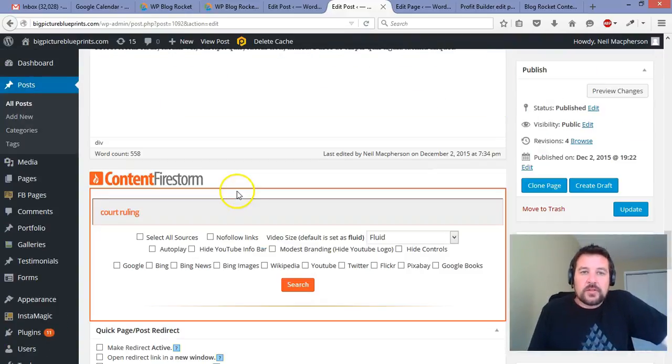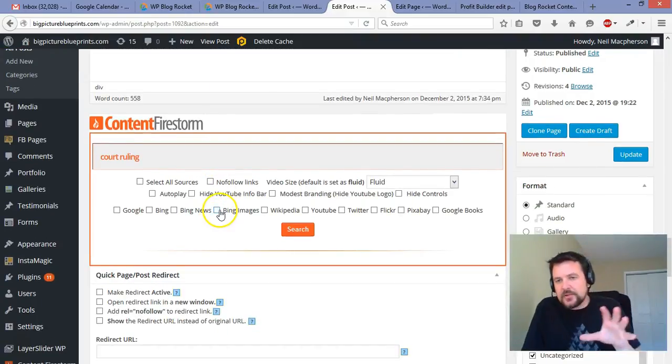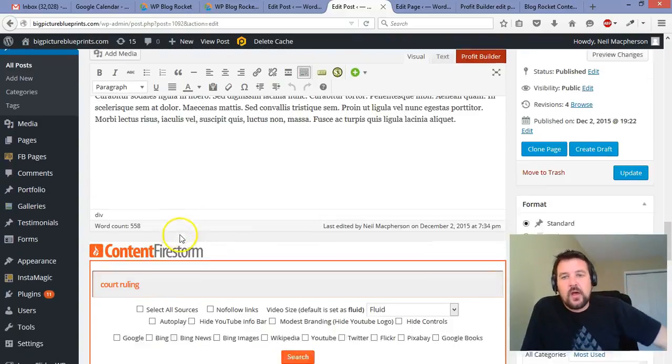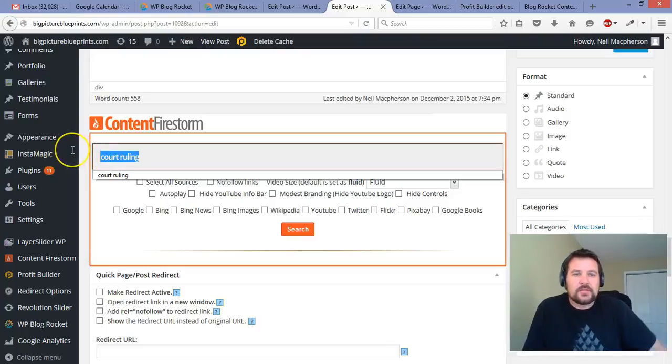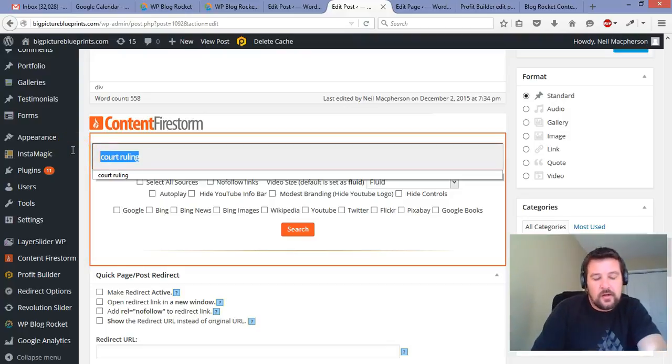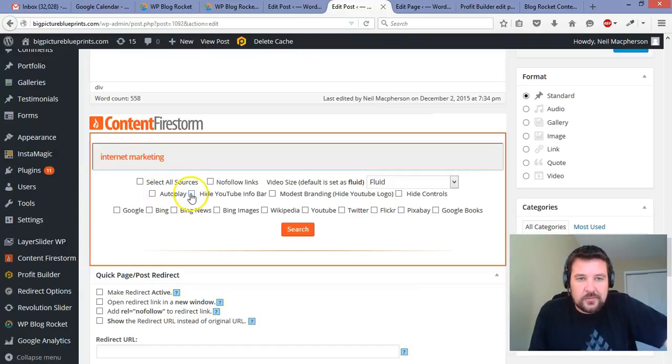So that's what the core plugin does, and then the upgrade, like I said, Content Firestorm, is actually for producing posts, right? What I really like it for is just simply searching and finding content, but there's all kinds of stuff you could do. So let's say I was looking for an image there with that last one, but let's say I wanted to just do internet marketing, okay? I cannot spell today. I'm trying to keep this video not too long, so I'm trying to speed it up. Okay, so here we go.